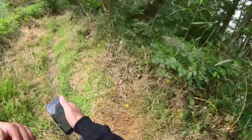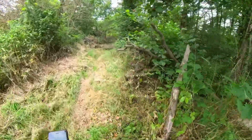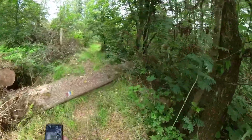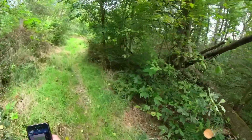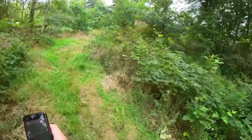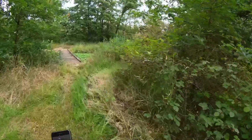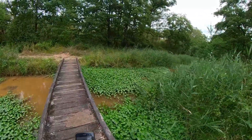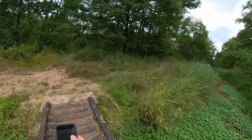Careful. Sorry guys. Okay. Got an obstacle. Can I cross it? Yes, I can. Big tree, man. Jeez. Anyway. We have to cross here over the bridge. Oh, I will get you guys. Alright. Shitty bridge. Sorry. Ooh, that's wobbly.